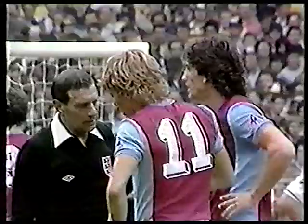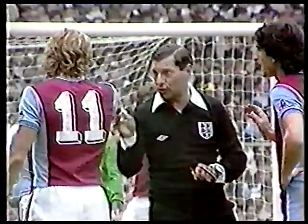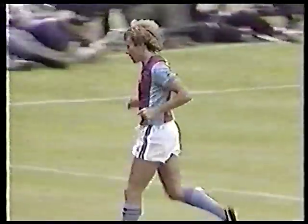Just get the feeling that temperatures have been rising a little bit these last few minutes, and the referee having a word with Tony Morley, who I think was possibly booked for dissent.